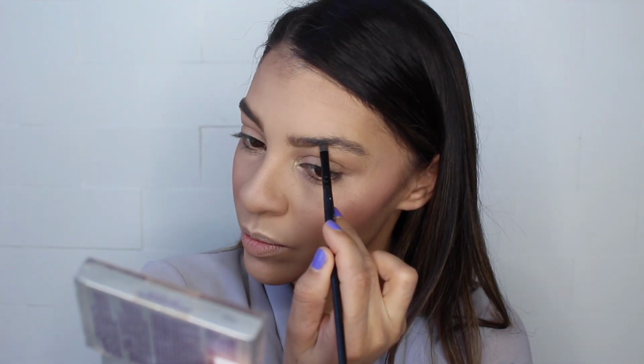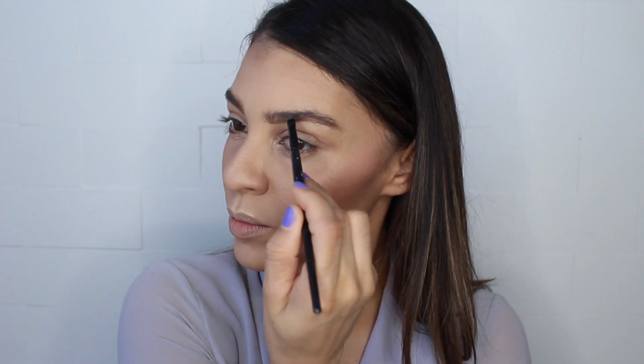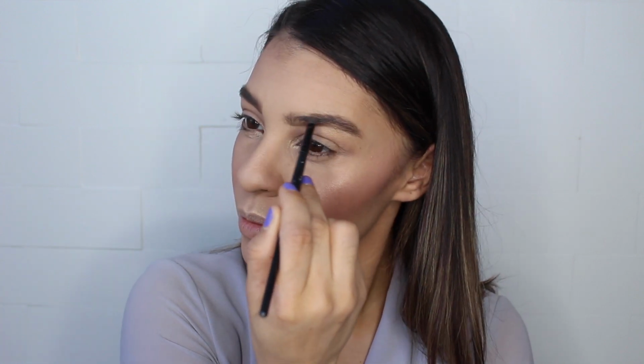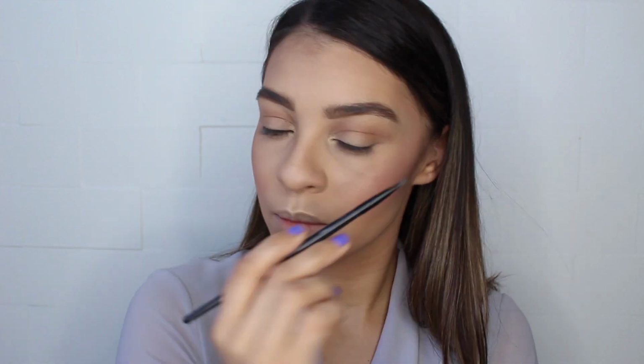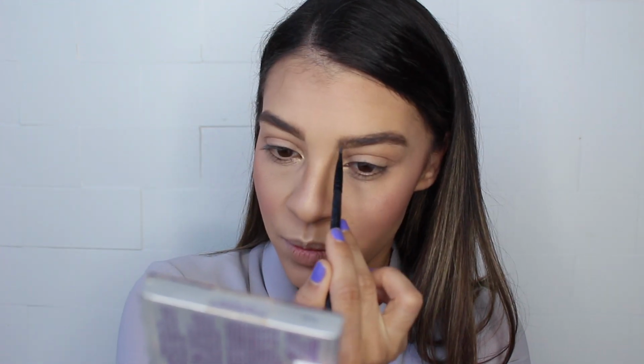So using a powder and using a brush, one, it's going to be so quick, and two, you don't have to worry about the perfect line. You just go in, draw under, draw on top, and then fill it in. If you're someone that doesn't like the bushy, messy brow, then you're going to hate this approach to filling in your eyebrows. But I'm cool with it. Again, I'm not trying to look perfect. I just want to be acceptable and presentable when I walk out the door.